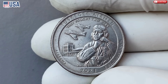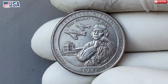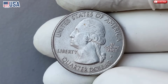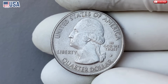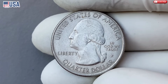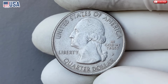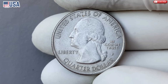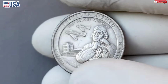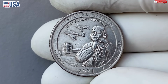And now, the moment you've been waiting for. One exceptional example of the 2021 Tuskegee Airman Quarter, featuring a rare mint error and preserved in pristine, uncirculated condition, was recently valued at a jaw-dropping $73,000. Yes, you heard that right, $73,000. For a quarter that's less than 5 years old. That's why this hobby is so thrilling. Because even in the most ordinary places, in your pocket, in your change tray, at the bottom of your purse, you might just find something extraordinary.